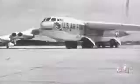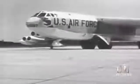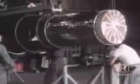The U-2 isn't the only legendary Cold War jet still flying. The B-52 bomber has been in service since 1955, and like the U-2, was invaluable in the Persian Gulf in the 1990s. The B-52 was yet another landmark U.S. aircraft powered by Pratt & Whitney's J57 engine, the engine that won the coveted Collier Trophy for aviation design.